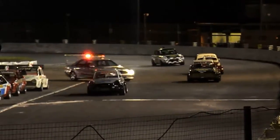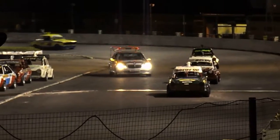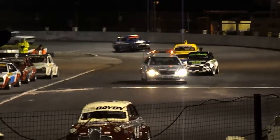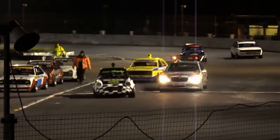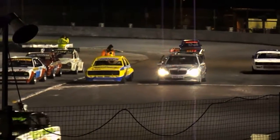A good performance put in by 419 Dave Murphy, it has to be said. Another consistent and smooth drive from the man from the south coast of England, and I think he'll go away from tonight's meeting quite pleased. So 419 was in fourth place. John Bowring in 101 was fifth, and 924 Stuart Wright in the sixth position.